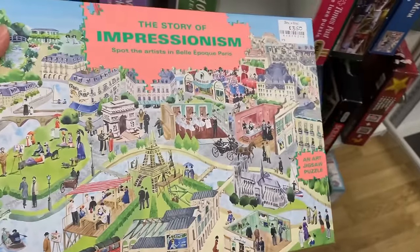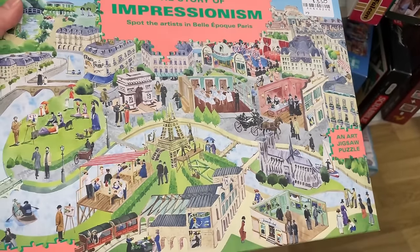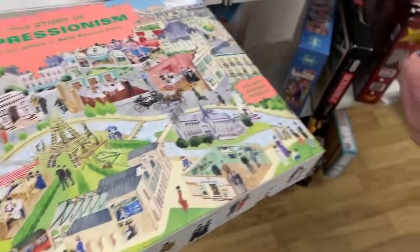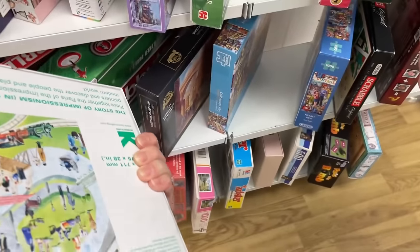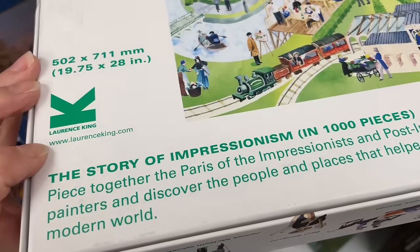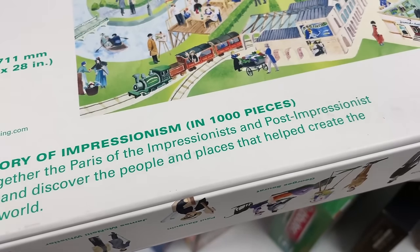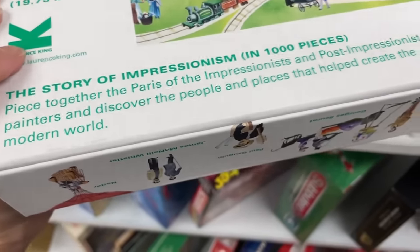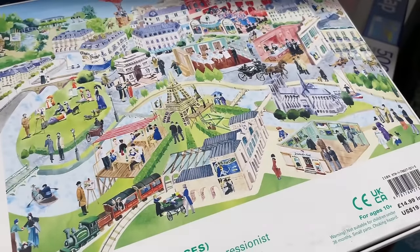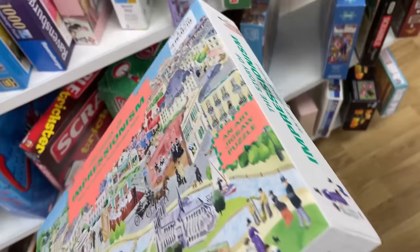What's this? Oh, look at this. The story of impressions. £3.50. This almost looks like a Gibson. Actually, this looks like a Lawrence King puzzle. It is a Lawrence King. Look, we got ourselves a Lawrence King. What is this? Piece together the Paris of the Impressionists. This is interesting. I like this. I don't know. What's the price on this though? Oh, £3.50. I think I even said that already.